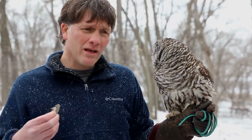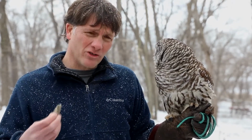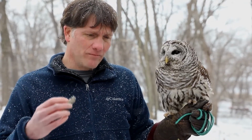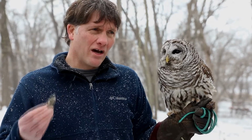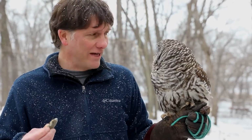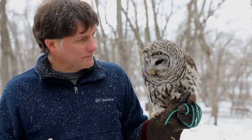Hawks and falcons will also eat everything whole, but their bodies are able to digest the bones. So you'll know the difference between an owl pellet and a hawk or falcon pellet from whether there are bones in there. The bones of, say, a kestrel will be dissolved by their stomach acid, whereas the owls don't have that happening. So those are some facts about the barred owl.